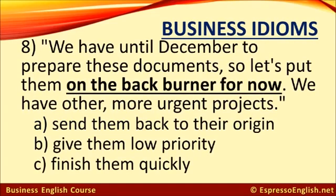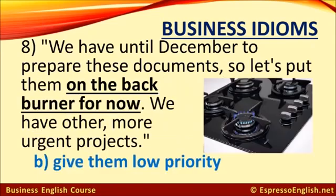Number 8. We have until December to prepare these documents, so let's put them on the back burner for now. We have other more urgent projects. Does put them on the back burner mean A, send them back to their origin, B, give them low priority, or C, finish them quickly? To put something on the back burner means B.